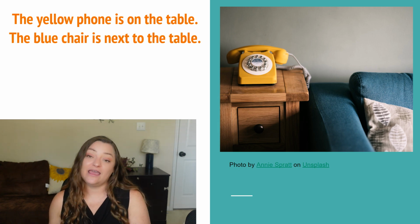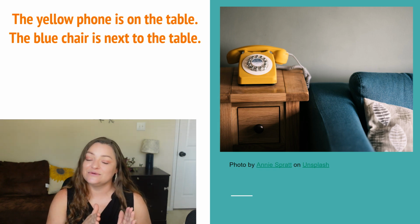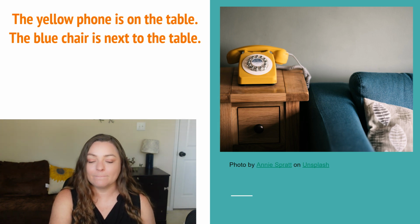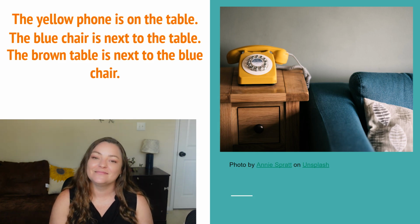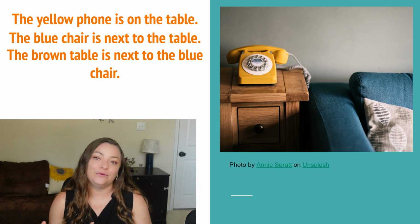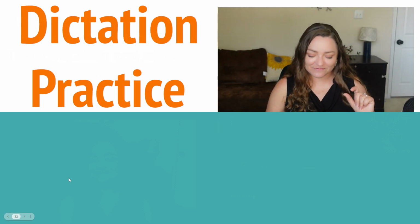The blue chair is next to the table. One more. The brown table is next to the blue chair. Okay, that was just a little challenge.